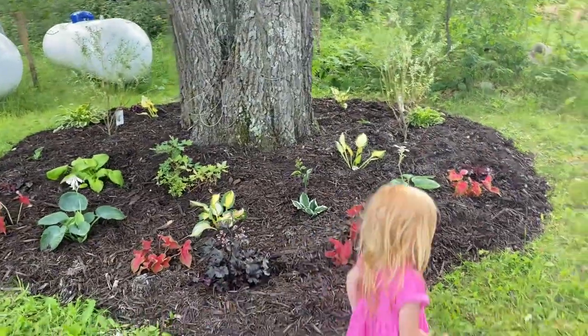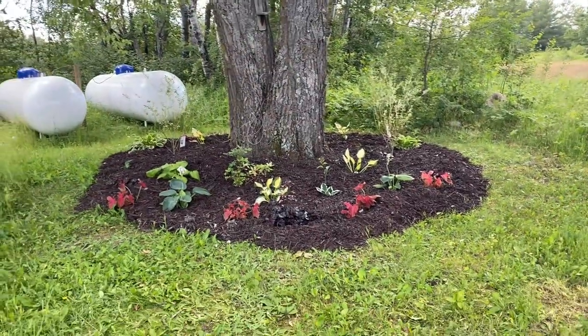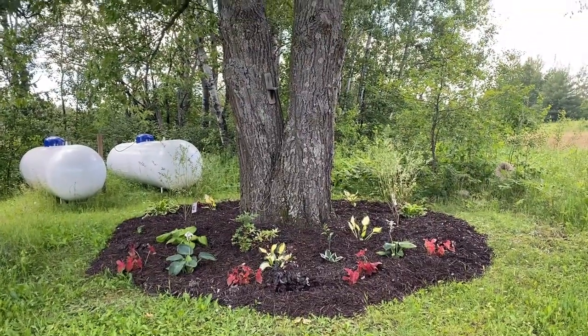Okay, there's my daughter. This is what it is. So you can see the bed. I have our 2 propane tanks there. I wish they weren't there, but gotta stay warm.